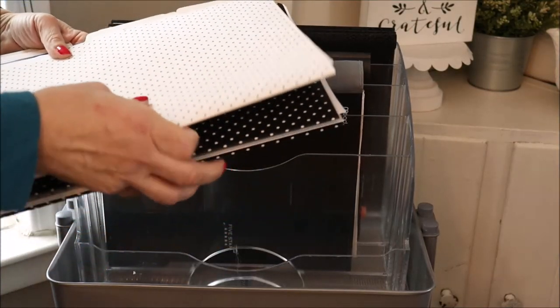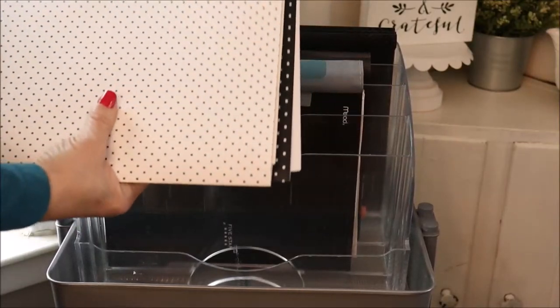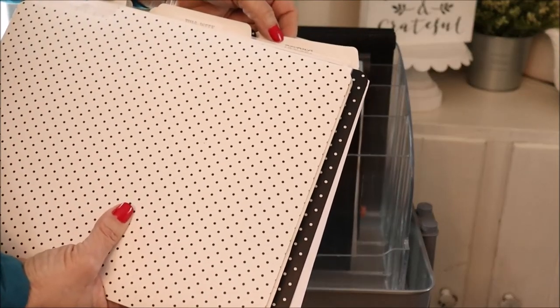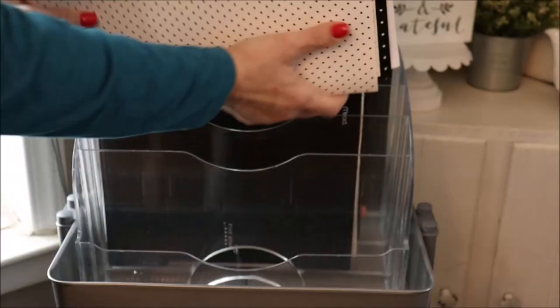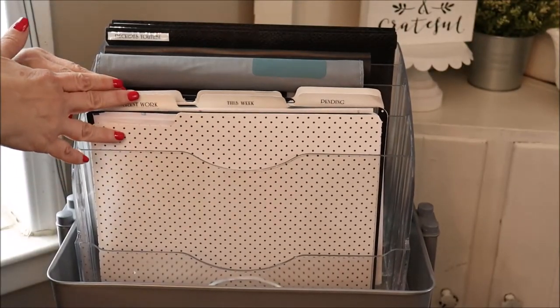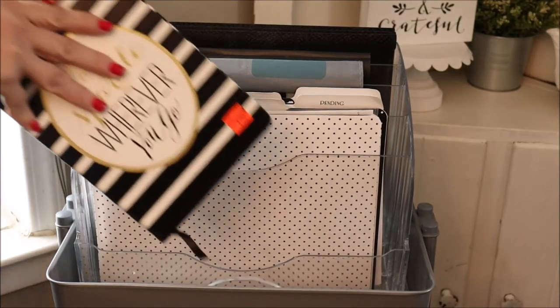And here are my 6 Amazon files that I have labeled, and I have them labeled for things like this week, pending, current work, and things like that, so that everything doesn't have to be spread out on the dining room table, but it's all here at a quick glance that is easy to get to.